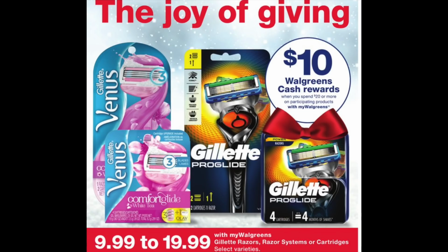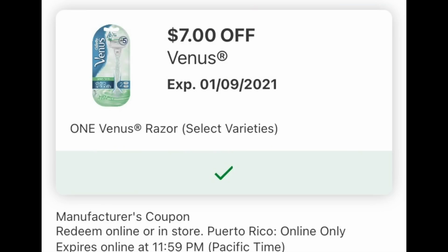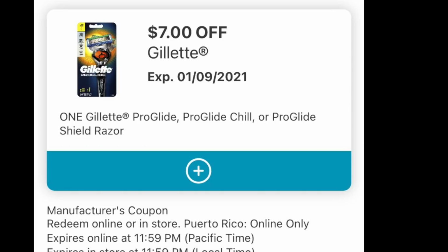Okay, so this is a really good deal. $10 of Walgreens cash when you spend $20 on these products. Because the word spend is in there, I'm going to assume you have to spend cash for the balance like the old ways. I did a deal like this last week, and that's how I did it, and it actually worked. So we're going to actually throw in this little guy too. And so we're going to get the cashier to scan it. We're going to have this $7 digital loaded. Hopefully you have it. And then this $7. So these two awesome coupons.